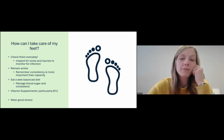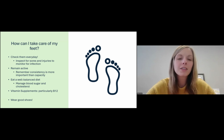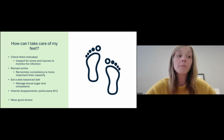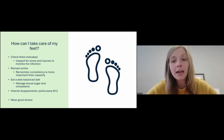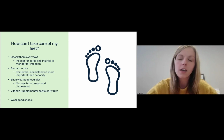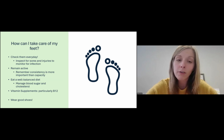So how can I take care of my feet? The one thing we don't necessarily think about is to check them every day. If you're already living with neuropathy, we don't have that sensation. One of the protective sensations that we haven't really discussed much today is the protective sensation of pain. If we have injured our foot, where we have a sore on our foot, we would normally feel that discomfort, and it would prompt us to look at our feet. If we don't have that sensory feedback, we might have a sore or an injury that we're not even acutely aware of. So it's important to inspect our feet every day and monitor any sores or injuries for sources of infection.